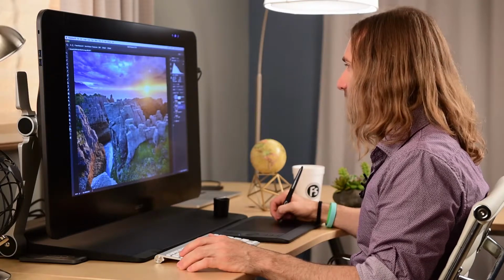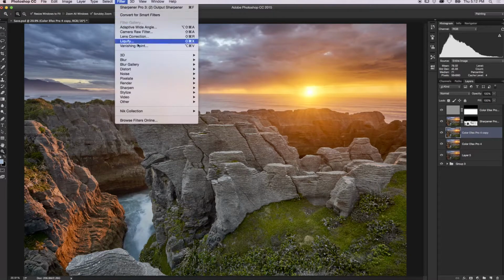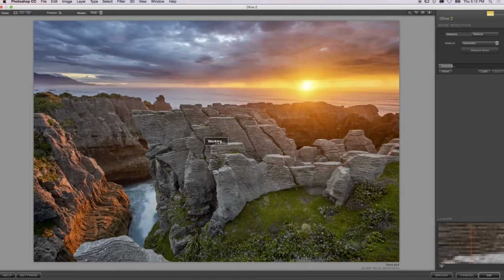So what I'm going to do is use Define to do that. You guys remember Nik Define. So let's go ahead and use Filter, Nik Define. When it opens, it's going to have to run through its initial analysis, which, the larger the image and the slower the computer, the longer this process will take. So it applies an automatic profile. You can see that it's made a few selections of the image to try to figure out what it intuitively thinks this should be like.